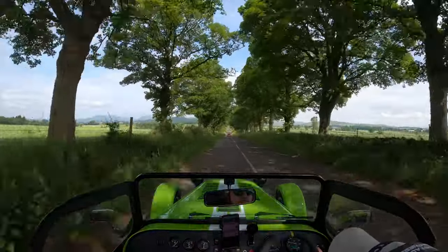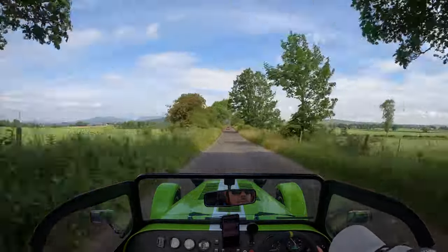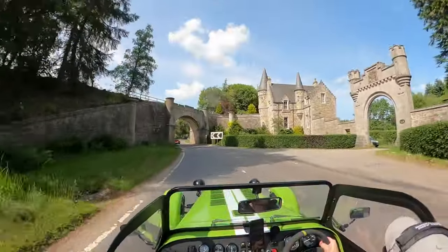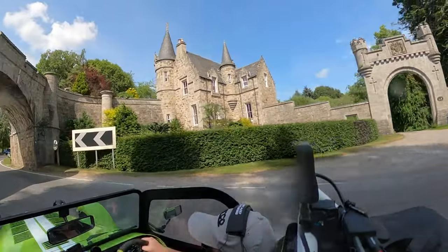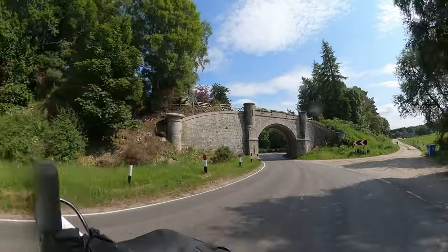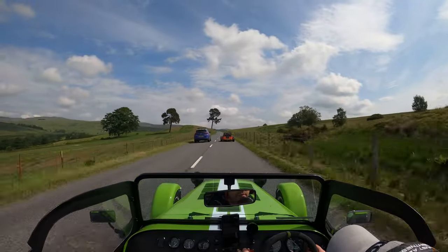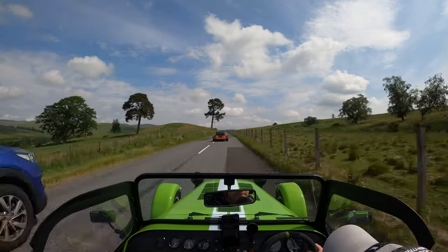Best driving from today was definitely going through the Cairngorms National Park. We started on the A93 called the Old Military Road, then the B976 for a little while, and then on the A939, which was also called the Old Military Road. There were lots of good roads on this trip, and I mean a lot.